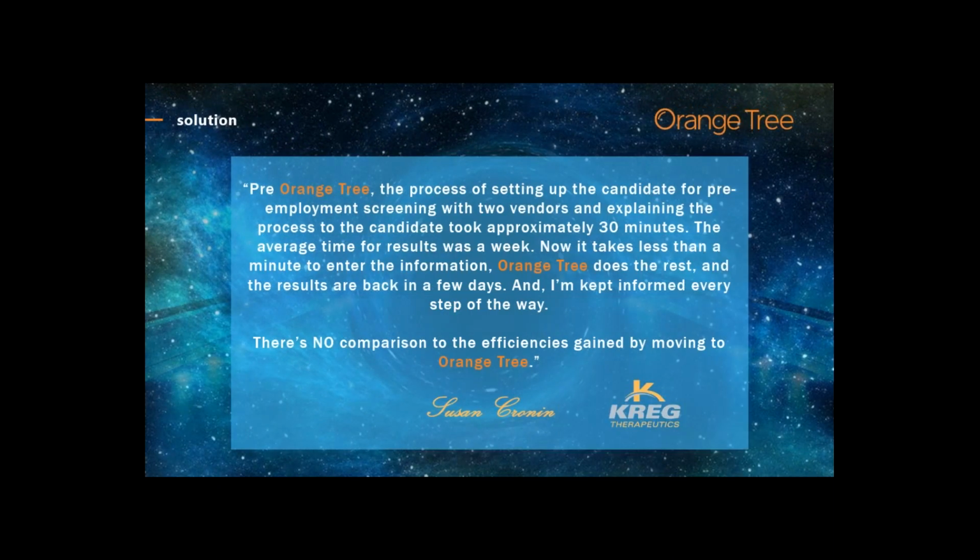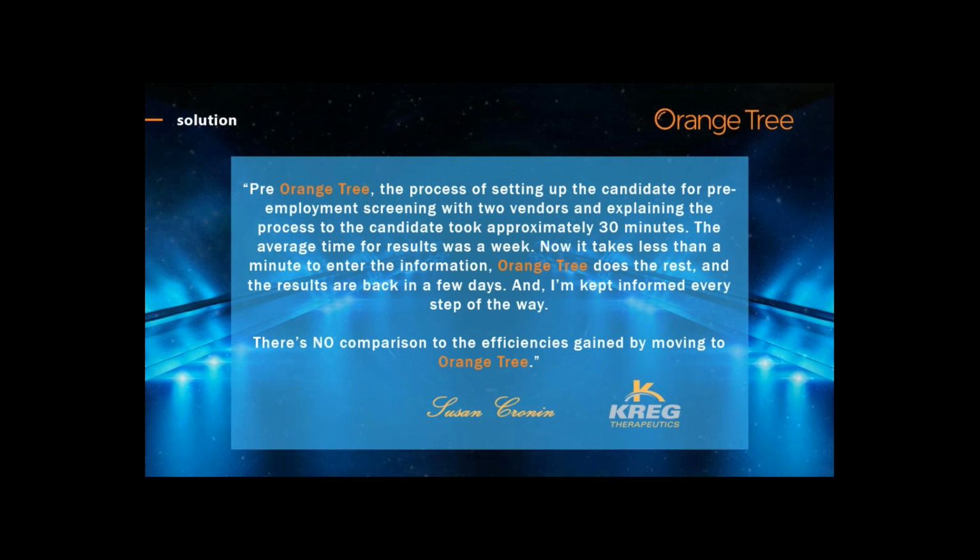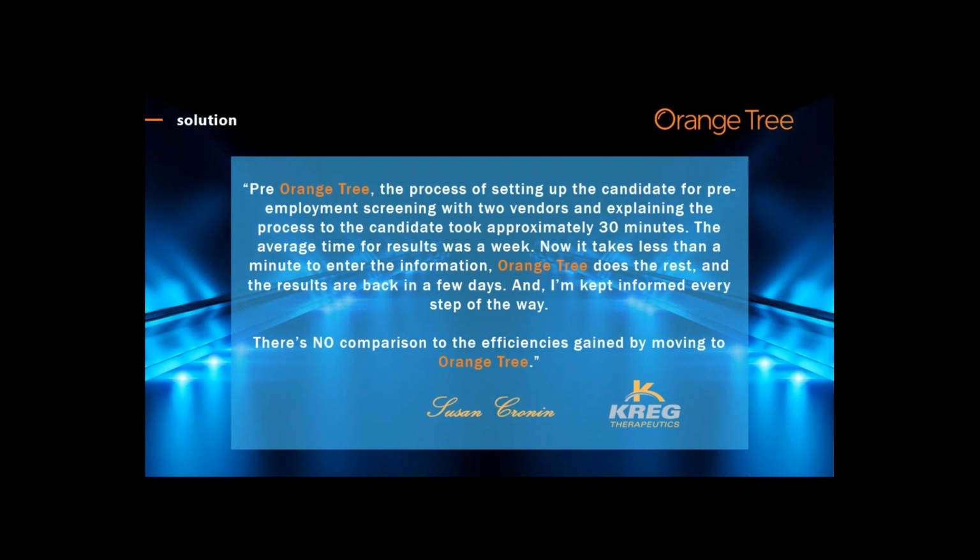I'd like to share a quote with you from one of our client partners, Susan Cronin at Craig Therapeutics. Susan shared that they have received really great time savings in both the initiation of the drug test order and turnaround time in receiving the results. I think Susan here says it best when she says there's no comparison to the efficiencies gained by moving to Orange Tree.